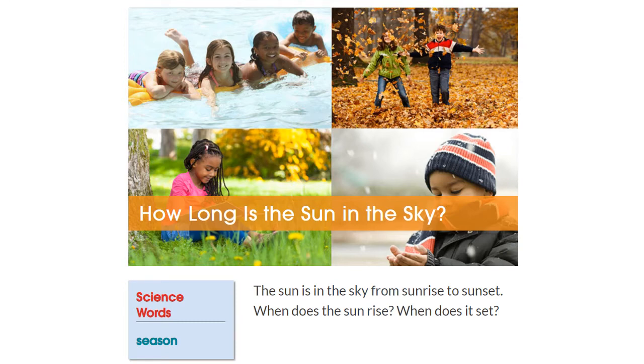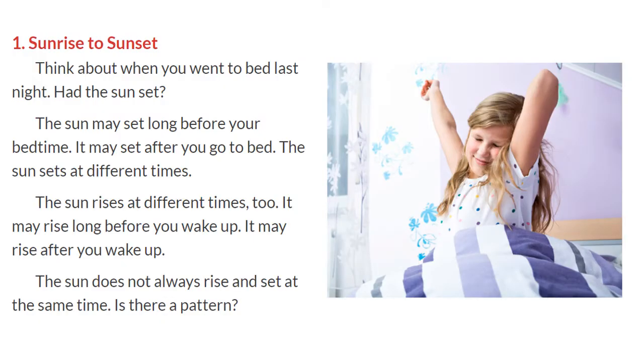How long is the sun in the sky? The sun is in the sky from sunrise to sunset. When does the sun rise? When does it set? Our science word for today's lesson is season. Sunrise to sunset.